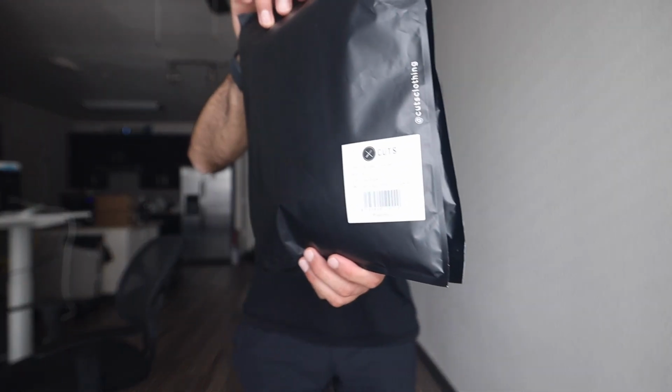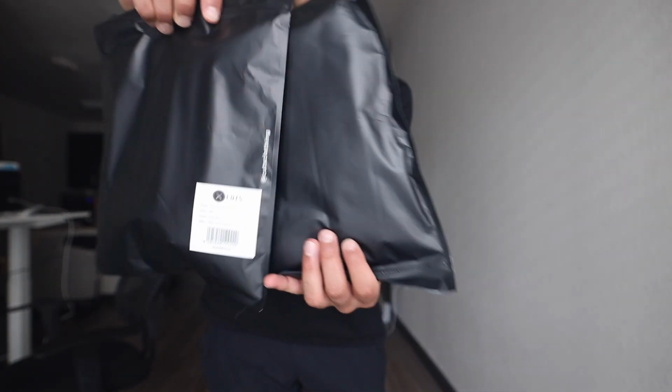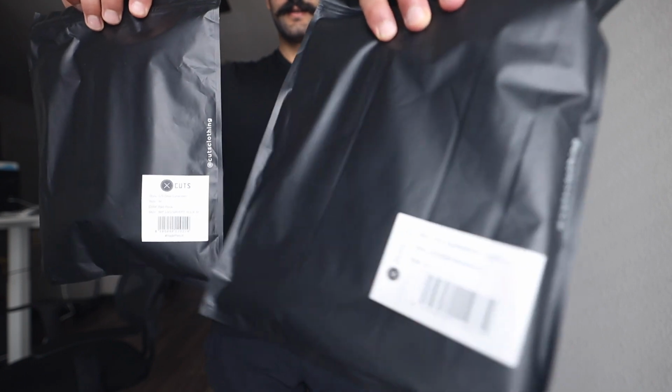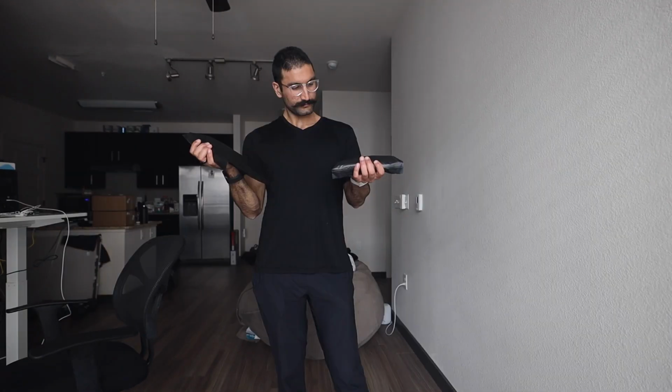We've got the 2 styles. Can you even see that? This is too bright. Whoop. Right there. These are the 2 styles I got. Boom and boom. There it is. It says Cuts clothing on the back. Maybe we should get a thumbnail.